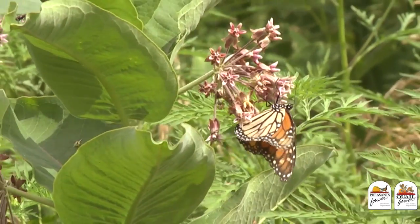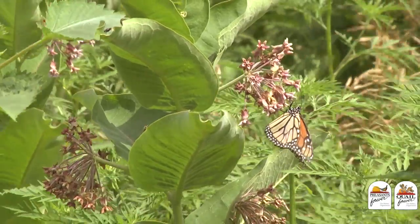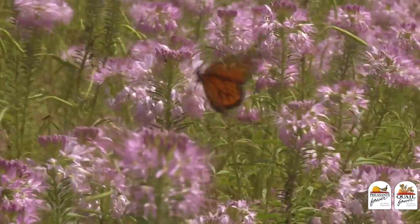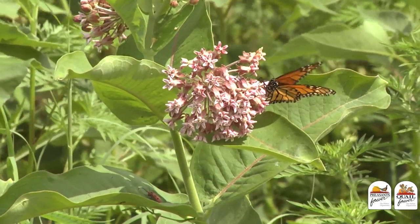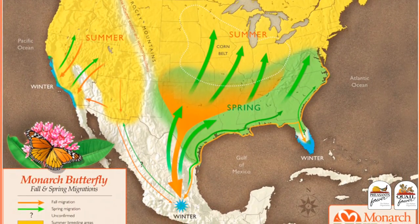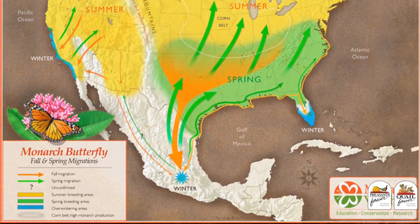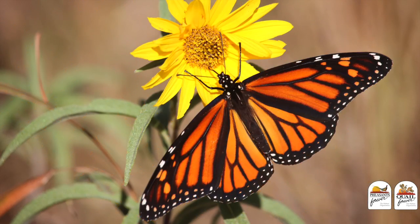Adults in the summer generation only live about 2 to 5 weeks, and their primary goal is reproducing. Each female lays 300 to 400 eggs in her life, and she'll only lay those eggs on a milkweed plant. Adults in the final generation of the year live 7 to 9 months long and complete the arduous migration all the way back to Mexico that can be up to 3,000 miles long. The final generation of monarchs delays their reproduction until the next spring and then starts the cycle all over again.